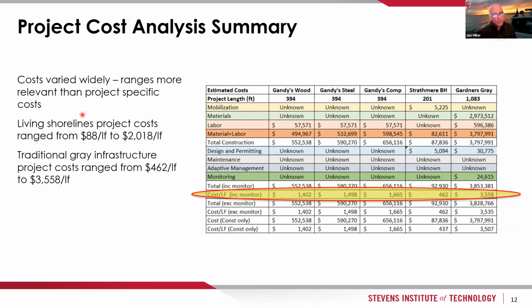Like I said, I did try to identify local examples. For each of these sites, we looked nearby to see if there were examples of traditional gray infrastructure built in similar settings, not exactly the same settings, just to get a sense of how the costs may compare for that traditional infrastructure versus the living shorelines.